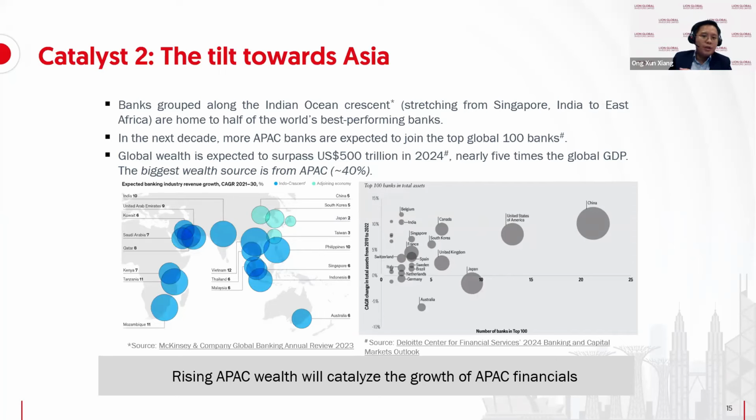They also help to increase the assets under management within the APAC region to be able to help generate further growth within the different stock market and bond market, and also different asset classes. So all these are important because this tilt towards Asia and the rise in APAC wealth will help to catalyze the growth of APAC Financials. So this covers the second point, the tilt towards Asia.